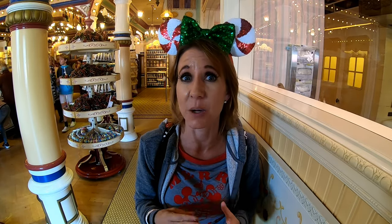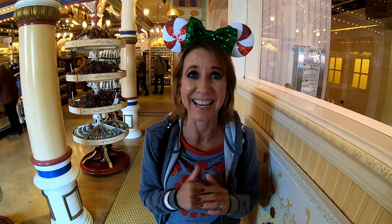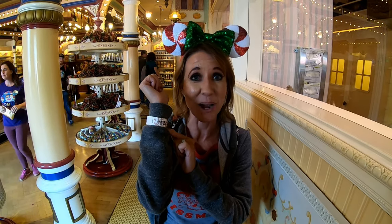Additionally, weekdays are definitely less crowded than weekends, so that's a better choice. I have also heard that Disney California Adventure side is less crowded for the candy canes as well, because not a lot of people know that they're selling them over there now. So those are some tips you should keep in mind if you decide that you want to get a candy cane for yourself. So now let's head over and talk to the cast member behind me that's handing out the candy canes to those who have wristbands.